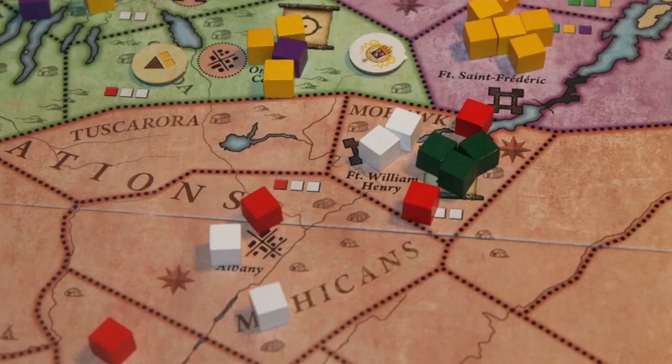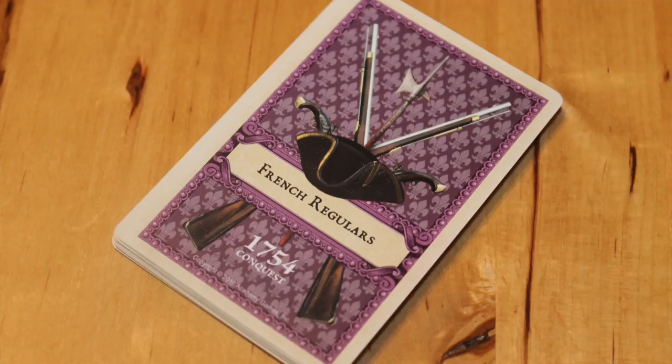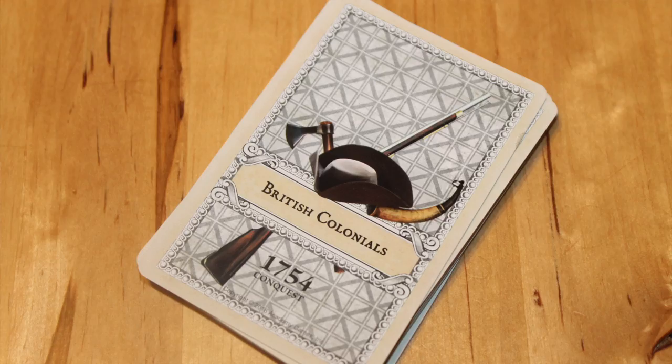Essentially, it's color-coded. So you have the red being the British colonies, you have the purple being the French colonies, and then, of course, you have green areas that represent the Native American lands. Now, the four factions in the game are the French regulars and the French Canadians, who represent one team. Then on the other side, you have the British regulars and the British colonists representing the other team. You also, of course, have Native Americans.